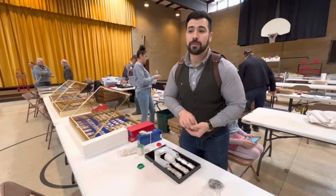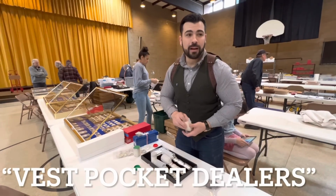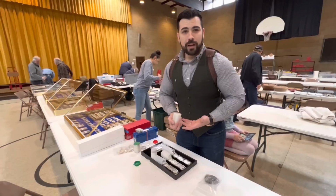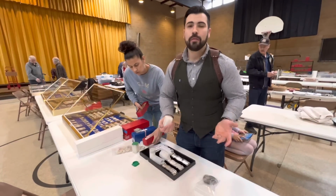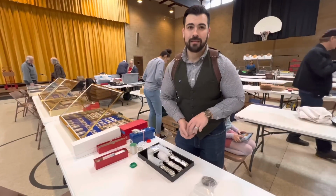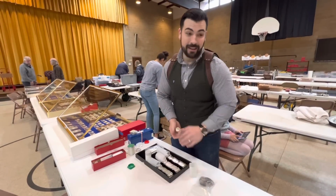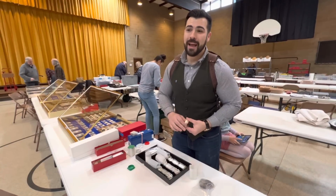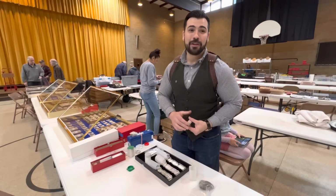This kind of show is really good for vest pocket dealers, guys that buy and sell a lot and have time to make some more money on the side, maybe work on their collection a little bit, maybe make it a part-time business. This is a perfect kind of show for that. Small local shows are just great. Vest pocket dealers, I used to call myself a kitchen table dealer. But a vest pocket dealer really is just anybody that has coins, maybe more than they need or want, and they have the capacity to sell some.